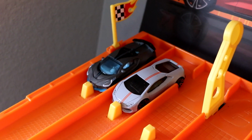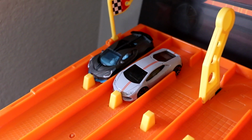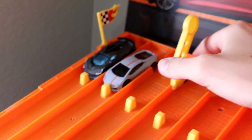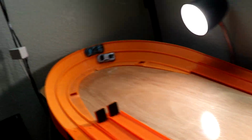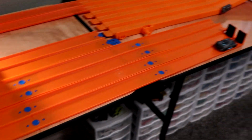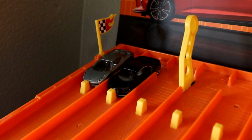Next up we have the Bugatti Divo representing hypercars and the Lamborghini Huracan representing supercars. 3, 2, 1. It's going to be a close one, but the Divo's going to have the speed coming around the outside, taking the win. Now we're switching lanes.